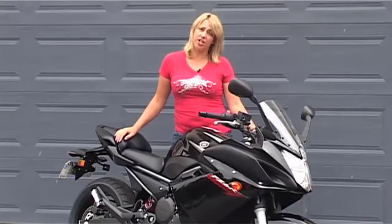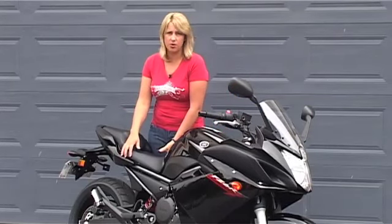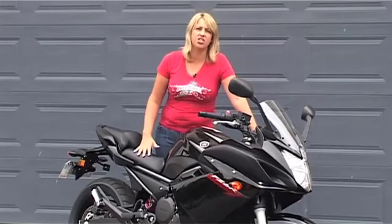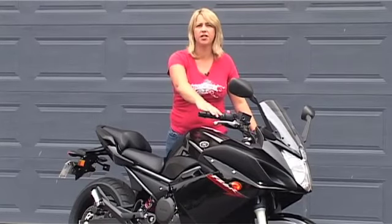The bike comes with some really good touches on it. It has an adjustable seat that goes up and down 20 mils. It has adjustable handlebars that go backwards and forwards. And I found that it had a slim riding position, so those of us that are shorter in the leg actually found it quite comfortable.